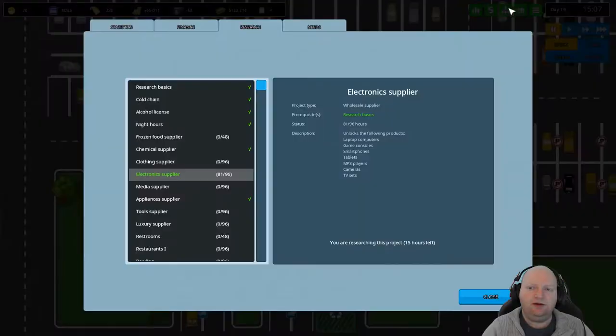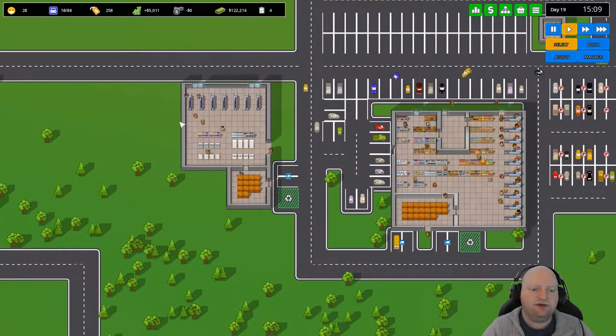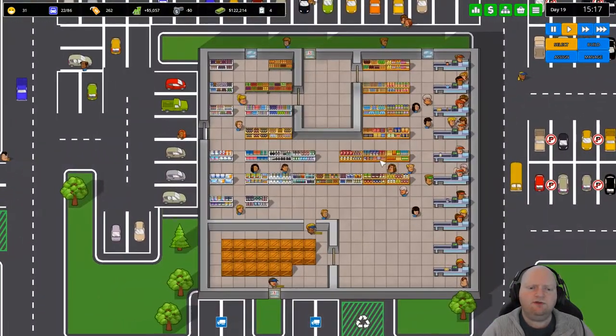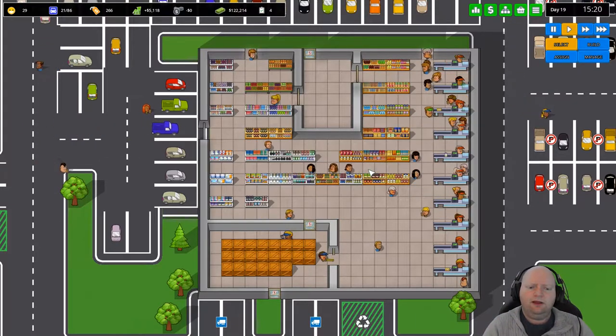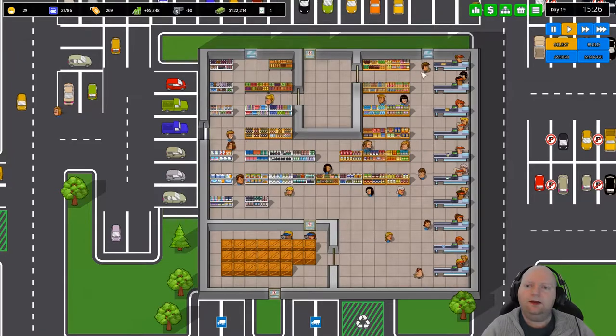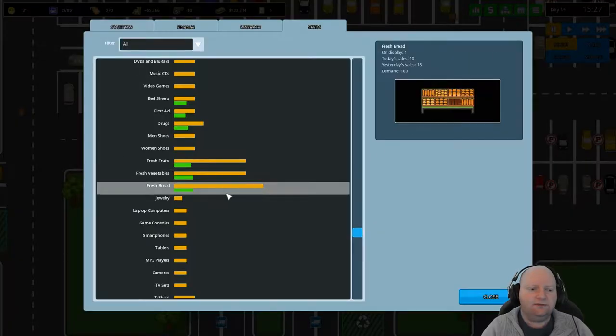Now, under our research, we're currently doing research of electronics, which are going to be mostly over here. Maybe a small expansion, because that's what they're mostly for. This is more food and stuff. So rather than adding crap in here, let's have a look at the things we're going to need here. So under needs, we have all this stuff.